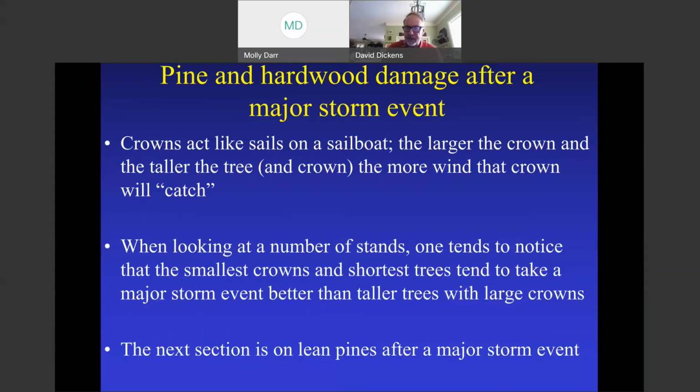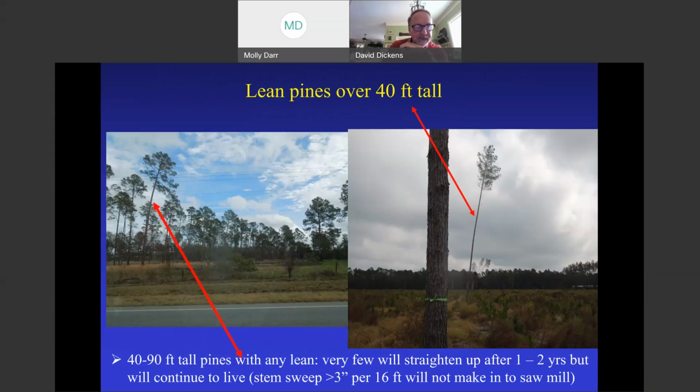All right, so we're going to go into lean pines next. I got to stay on time. So basically, we broke it down to not so much species, loblolly, longleaf or shortleaf, but height class. These trees are in the 60 to 80 plus feet tall height classes, and they're all leaning, and they tend to lean the same after a year or two, okay? They live, but they continue to lean. And again, if there's more than a 3-inch sweep in any 16-foot run, the sawmills tend to not want to take them. So this tree, for example, over on the left will not go to a sawmill, it'll go to a pulp mill, most likely.